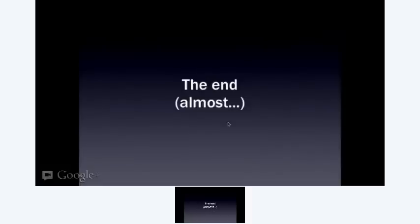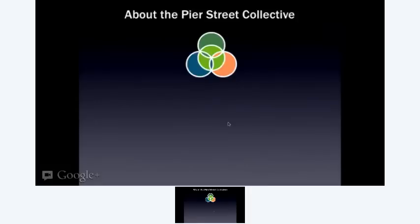We're at the end, almost. I'd just like to give you a very quick rundown of what you can expect during World Green Building Week. Also about us, sorry, shameless plug. So Pier Street Collective, and having seen my diagram for how we're supposed to collaborate, that's our logo.